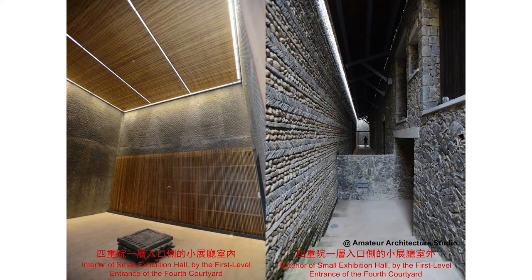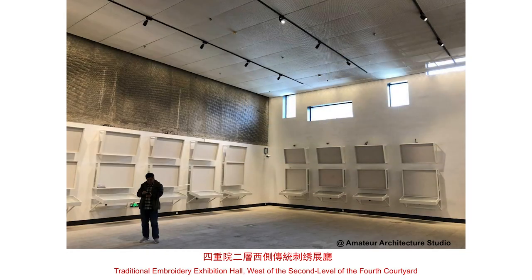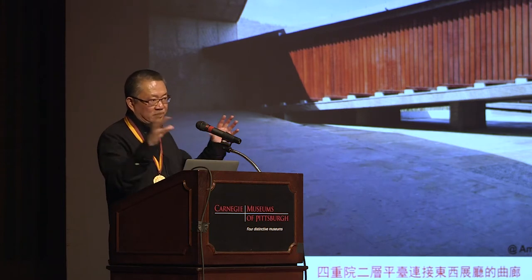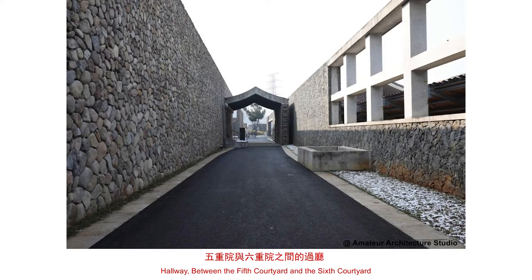The inside. Yeah, that's the concrete. We use a different textured bamboo to cast the concrete on site. We also do the interior design. Usually, it's our best way. We do the architecture design, interior design, and landscape design, three things together. It's a garden for the orange trees. Small garden.